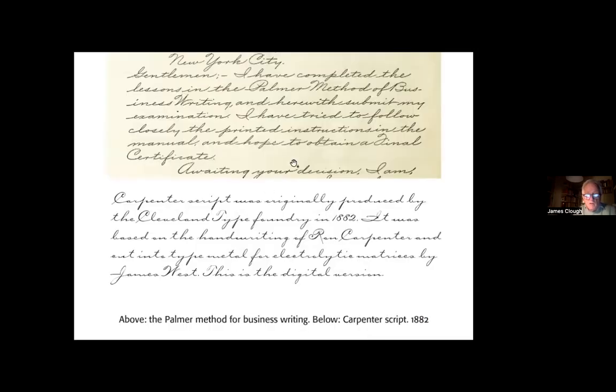Well, let's look at this example. The Palmer method, which was probably a development of the Spencerian script. And here it is, the Palmer method. These were printed lithographically and not by engraving on copper, but by engraving on lithographic stones. You can see that it's a beautiful script. I think it's got a lot to say for it. You can see that it's written quickly, easy to read, and nice to look at. Now, how was that translated into type?